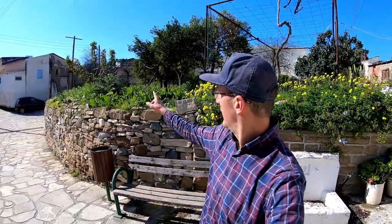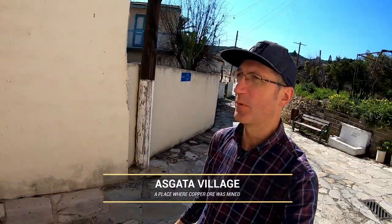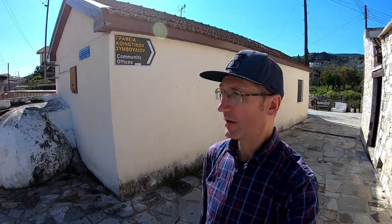I decided to make a stop in this cozy village. Look at that. That's a little mandarin tree and cactus. It's a beautiful spot. The village is called Asgata. It's not far from my target lake, target water reservoir.